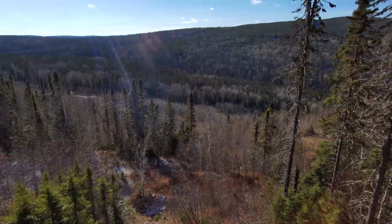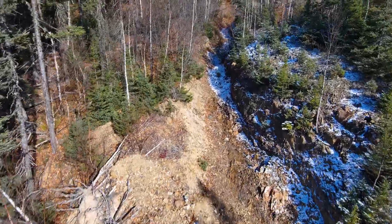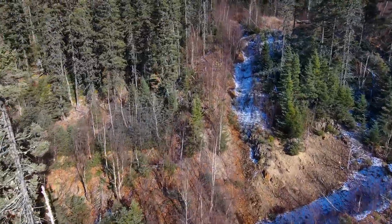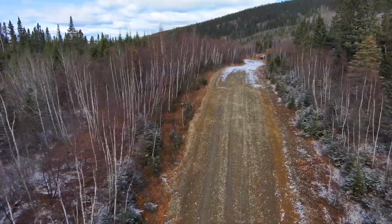There's been a significant amount of drilling done on this property. The first drilling was in 1975, and the vein was discovered by a gentleman on a hunting trip. His name is Mr. Baker, so the vein is named after him. Since then, it's been worked on.